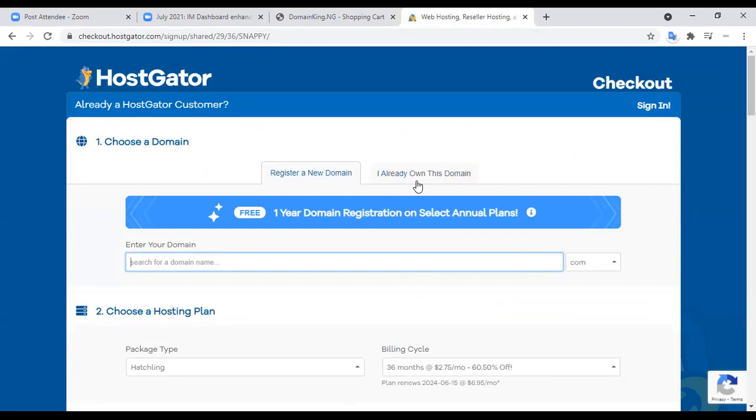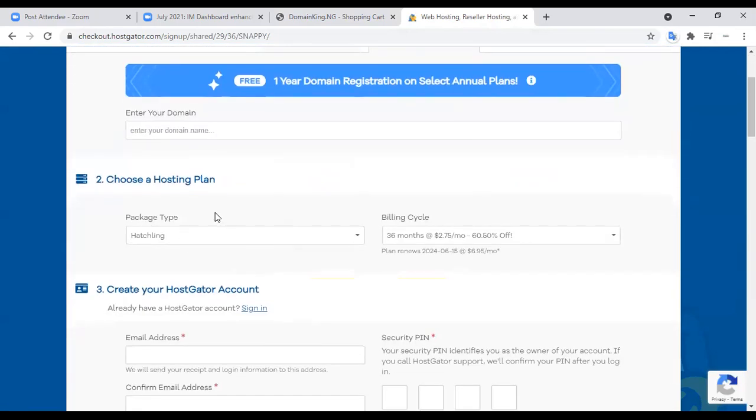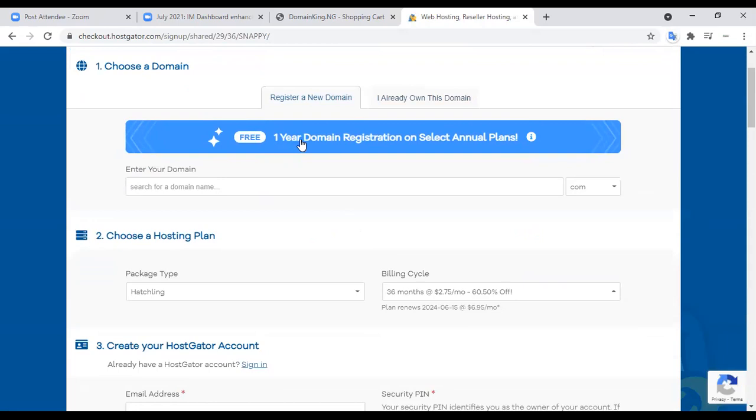All right. So if you already have a domain, then you just click on I already have a domain. Yeah. And then it asks you to enter your domain, and then you can now choose your hosting plan and go ahead, right? But if you don't have a domain, just click on register a new domain, and then it says 1 year domain registration on selected annual plan.